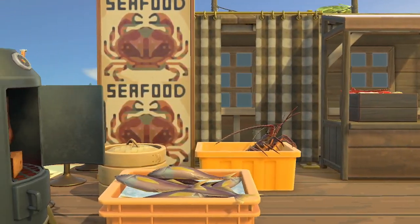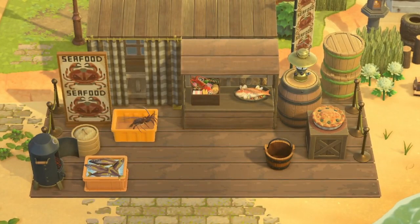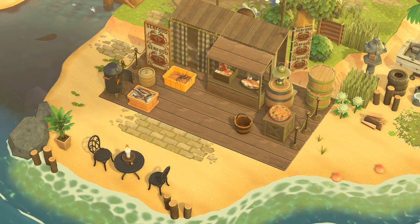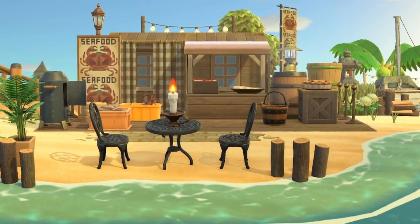And then I love the decking and all of the kind of surrounds. So we've got fresh fish, cooked fish, all ready to be purchased. Lots of barrels. I just love the rustic vibes of this. And tying in the flags with the simple panels, having that seafood design is a little bit of genius, I must say.